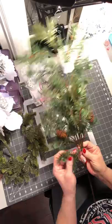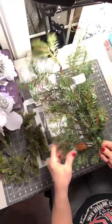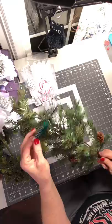And I bought, I think about two of these also. These were $10 originally also. It's just soft pine sprigs. Just a stem.